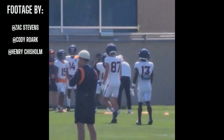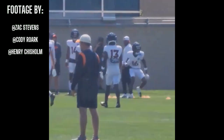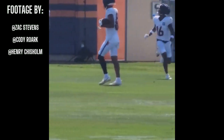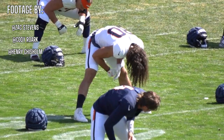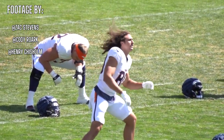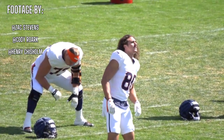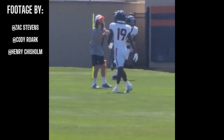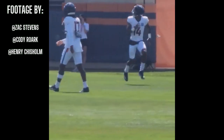And here we go again, another big time practice in Denver for the Broncos right before their first preseason game in just a couple of days. Bo Nix, Jarrett Stidham, and Zach Wilson all once again have some really good outings. In this video, we're going to break down all the news, the notes, the highlights, the observations from today's practice.